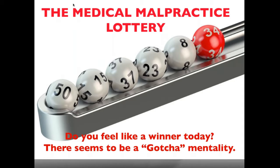And a number of plaintiffs, people who are going to sue you, go and file a lawsuit thinking they're going to win, whether on the merits of the claim or alternatively, they'll win because physicians tend to want to settle, because being sued creates a lot of mental anguish and disruption in a physician's practice.